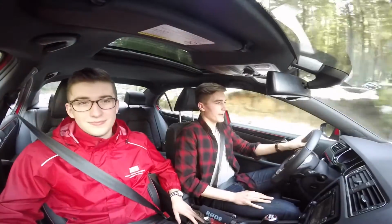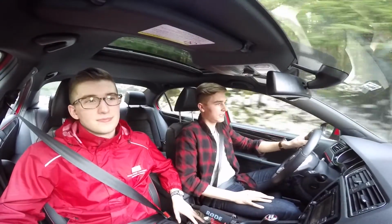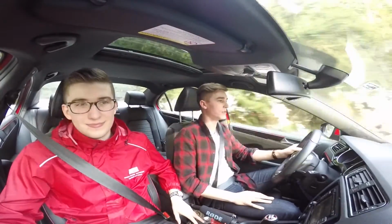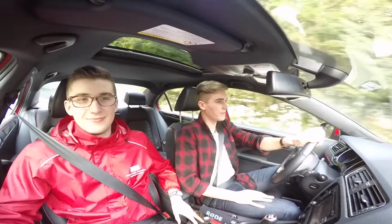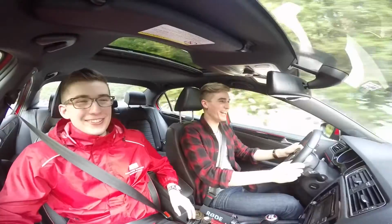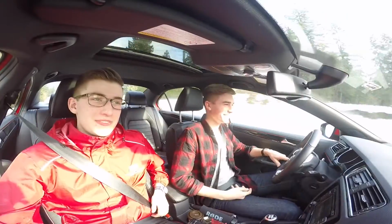So this car has a 2-liter turbo TSI engine that's pushing out about 200 horsepower to the crank and about 210 foot-pounds of torque, I believe. Numbers are a little bit iffy, but close enough. Yeah, but we don't have to get into specifics.